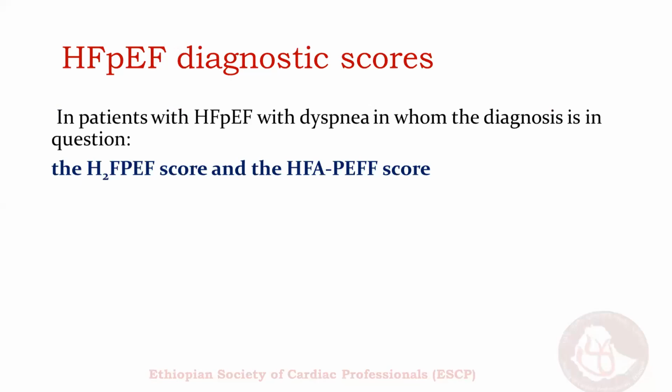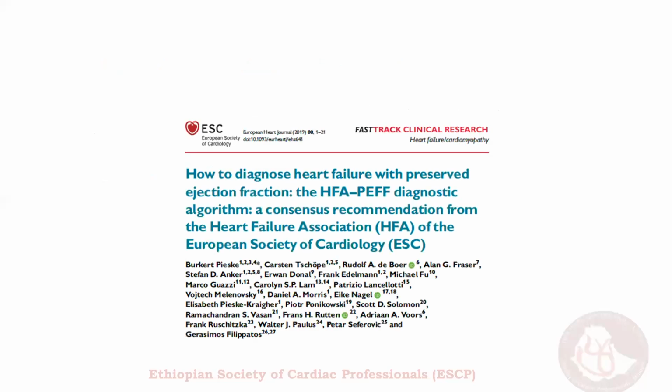So in patients with heart failure with dyspnea, in whom diagnosis is in question, we have to use a score. There are two scoring systems: the H2FPEF score and the HFA-PEFF score. These are well-validated scoring systems, and they have been compared, and they are said to be comparable in sensitivity and specificity.